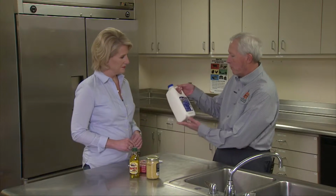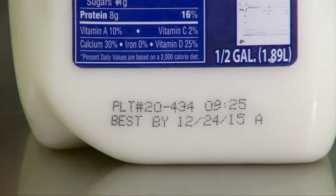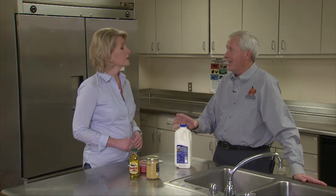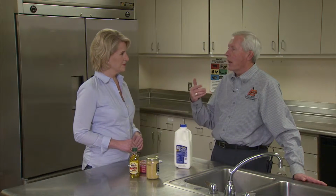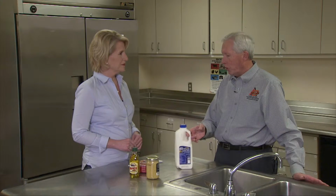This milk, for example, it has a best by date of 12/24/15. And generally speaking, that's good for 3 or 4 days even after that date. But the solids in the fat and milk will start to give it that aroma, and you can certainly tell when milk is no longer good. But it doesn't mean that you have to dispose of it if you've got one more bowl of cereal to fix. You just have to be smart about the dates and the quality of the product when you use it.